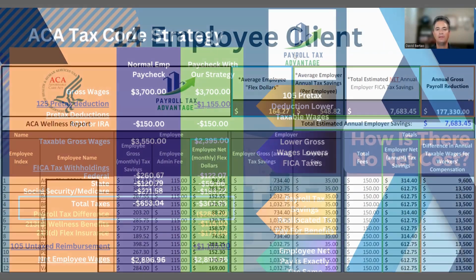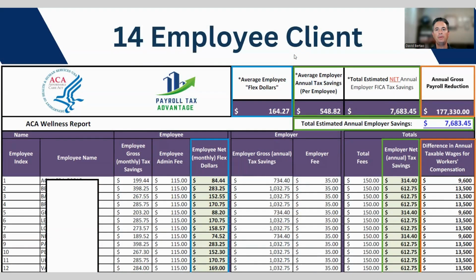You can't go wrong. This is an example of a 14-employee client that we have, and we were able to save them $7,683, for an average of $548 per employee per year. Not every single one of their employees qualified. They ended up with 14 qualified employees, but they were able to save about $7,000 per year, and we reduced their gross payroll by $177,000. I believe their total gross payroll was around $1 million per year, so we reduced it by roughly 17%. And that equated to, for them, I think about a 12-15% savings on the workers' comp insurance.